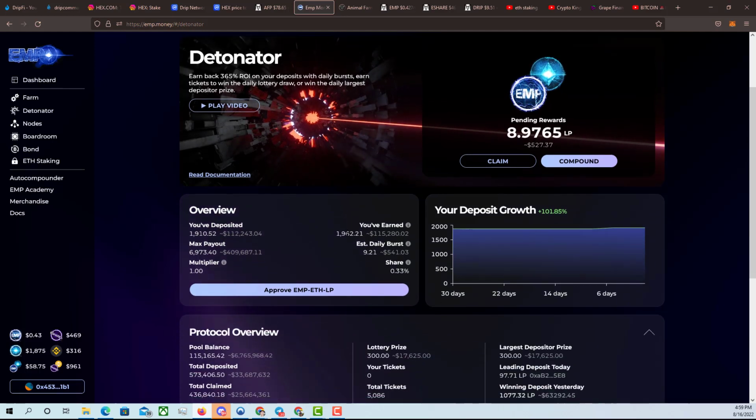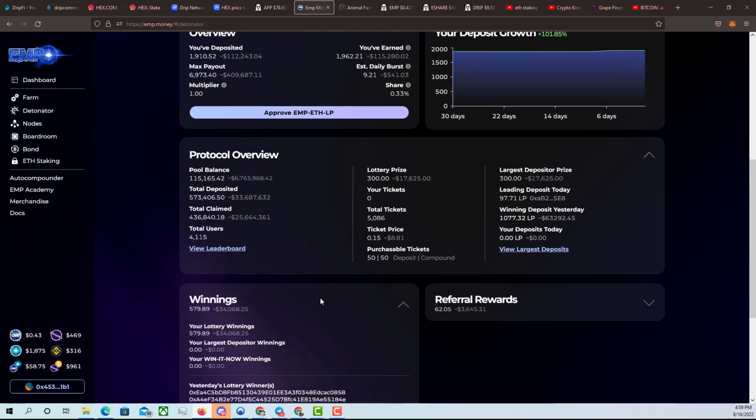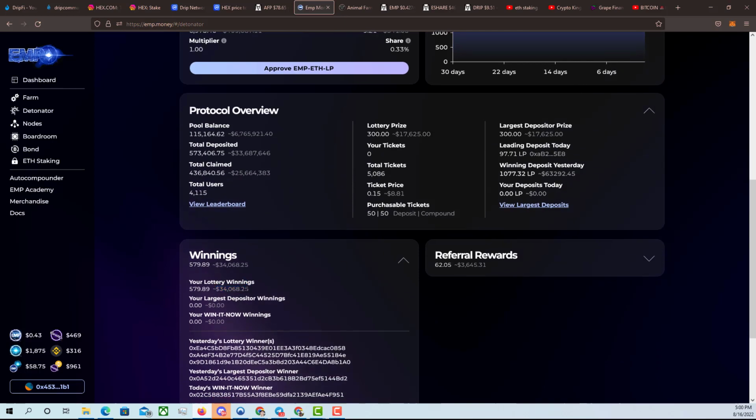But nonetheless, I've compounded and I've also earned some rewards. So these winnings, as I exclaimed, you can see from the lottery, I did win the lottery randomly one day. And the value was 579 LP tokens, which today is worth $34,068. Pretty amazing. So you could be a depositor that compounds daily and you only deposit, let's say, $500 or $1,000. You can win this type of earnings here. That's the potential that you can do.